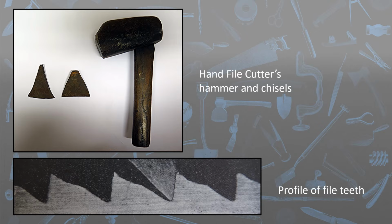The cutting edge of the chisel is placed at an angle to the longitudinal axis of the file blank. It is also inclined to the surface. By penetrating in this way, the chisel raises a burr with a sharp edge. The tops of the burrs are eventually removed from the finished file using a well-hardened file.